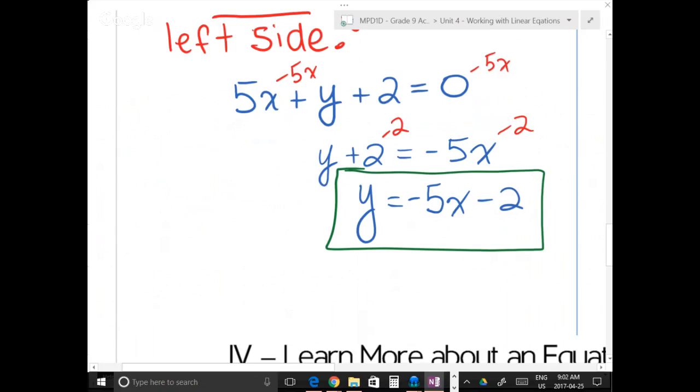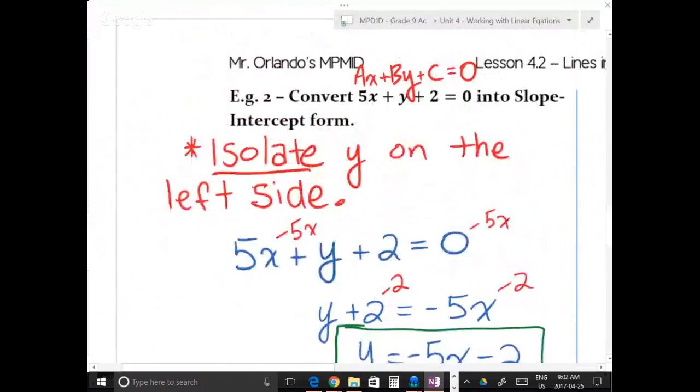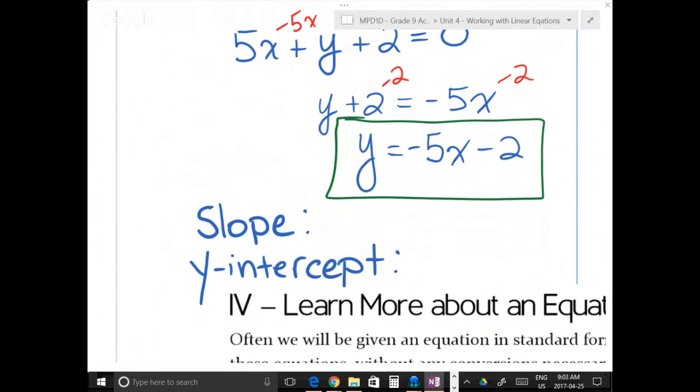Now that we've done that, we can describe our line in a way we couldn't before. When I looked at the original line, it didn't give me any information. Now, I want you to tell me the slope of this line and the y-intercept of this line. I want to know the slope and the y-intercept of this line. Good enough.